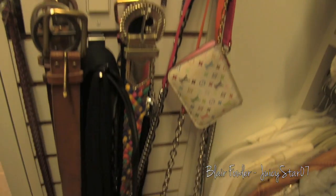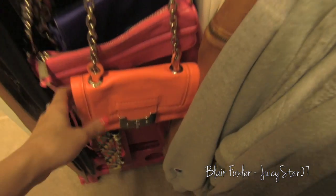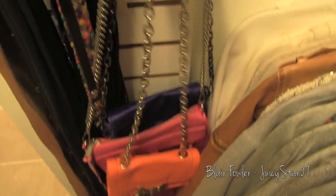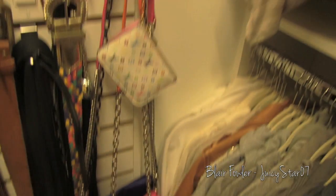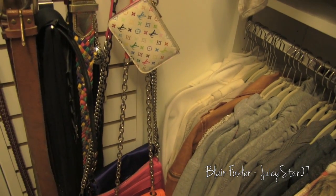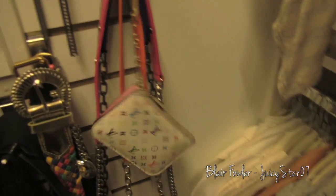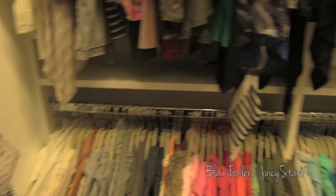I have belts hanging below, and then over here I have 3 crossbody bright bags that I wear for this season. This is my favorite one. I wear this literally all the time. It's Rebecca Minkoff. And then I have a stool underneath which folds out that my mama got me for Christmas last year. She was like, I feel like you need this. So it's come in very handy. And then I have my little travel Louis wristlet, which I put some stuff in, especially when I'm going out at night and stuff like that.